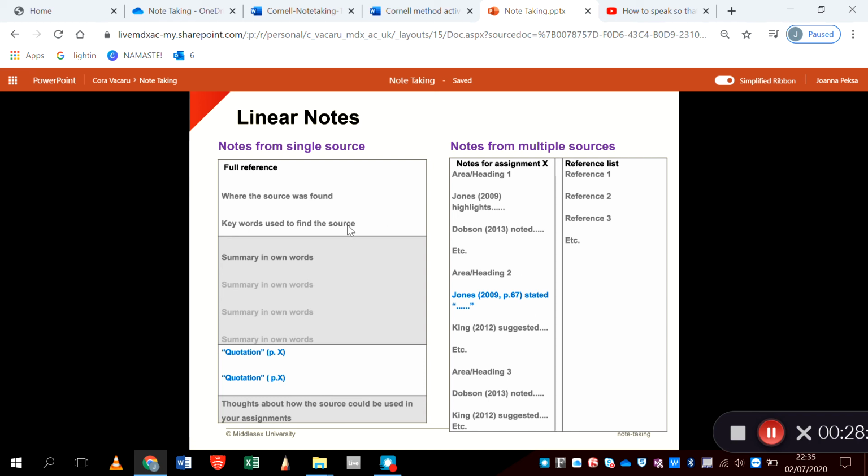By the same token as in the single source notes, you will be summarizing the information and also providing some direct quotes that are meaningful and unique for that particular source. Remember about dividing the notes. If you're doing the multiple source notes, divide them into different sections.